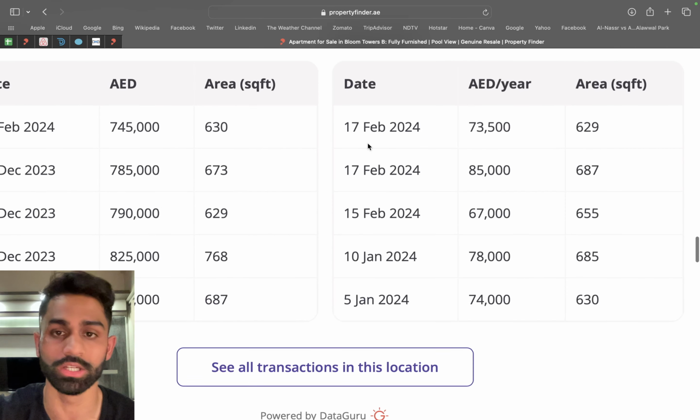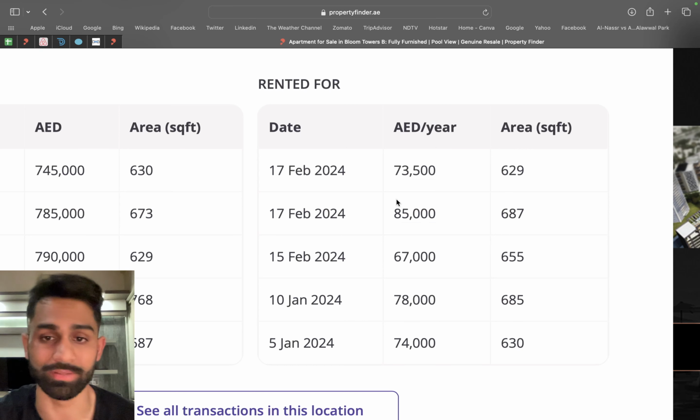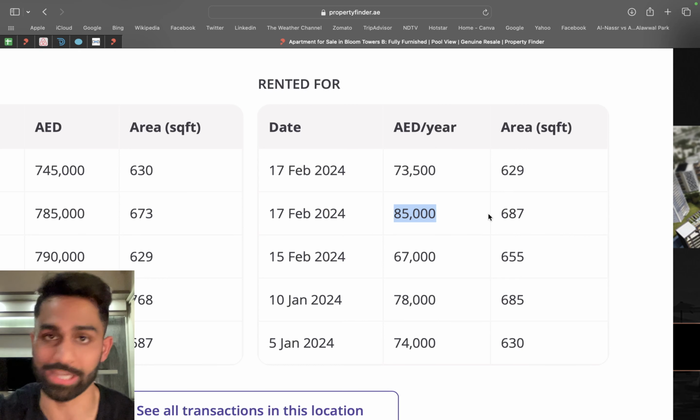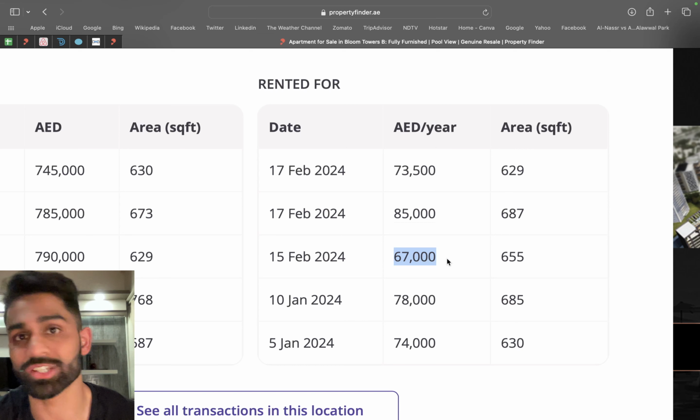So you can see the rents. 17 Feb rented for 73,000, 85,000. Then this one rented for 67,000. That discrepancy can be due to multiple different reasons. Maybe these properties are furnished. This one's not furnished. This one maybe allows for more flexibility on the checks and the payment structure. Maybe they're allowing monthly checks versus 2 checks per year.